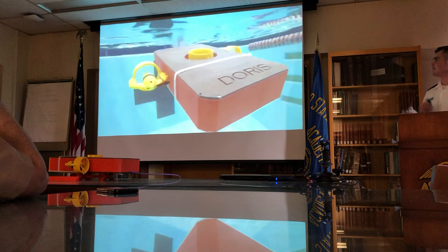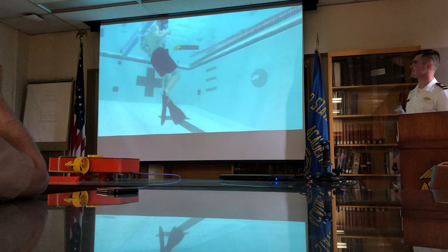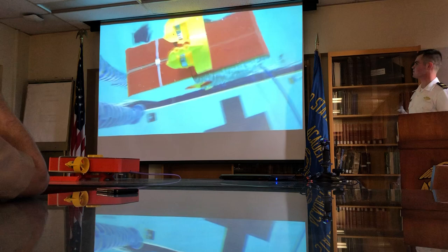That zip tie right there is for easy access to the batteries. In reality, it's screwed in. Excellent control on the surface as well.